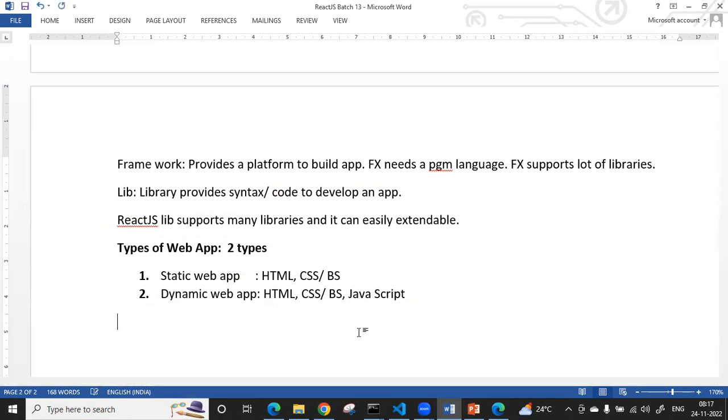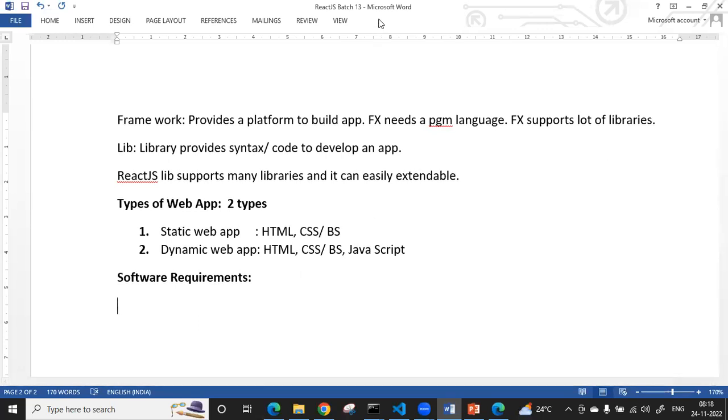Next, what are the things required to work with React.js? How to complete the setup? Most of you know, but I will explain. What are the software requirements? For example, is anybody having a Windows 7 machine? Almost everybody has Windows 8, 10, 11, right? Anybody still having Windows 7? Okay, I'm taking it as a no, because in Windows 7 the latest Node.js features are not there. You can still do it, but it is better to upgrade if anybody has it.